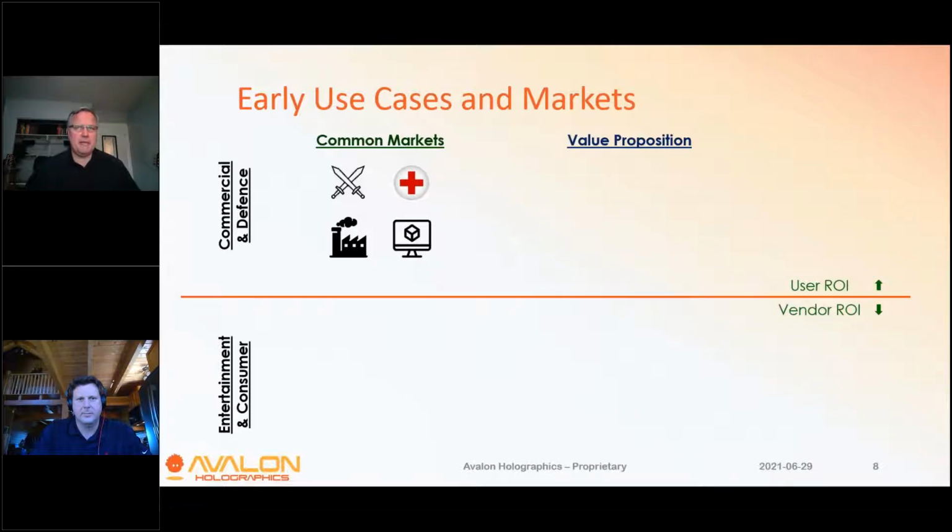So we kind of look at two big categories of markets. As you'll have seen in both my presentations, I like to categorize things. So the first is really commercial and defense related. And we've seen the most interest from defense, medical, industrial, and there's sort of an overarching computer-aided design, modeling and simulation aspect that overlaps these. And the real reason behind that and the real ROI benefit to those markets is cognitive advantage or cognitive load reduction. So the value proposition in most of those spaces, and why defense and medical in particular are a focus area, is that you can save lives or win battles in the case of defense. And you're looking for really a performance saving of some sort. So there's an ROI to the end users there.